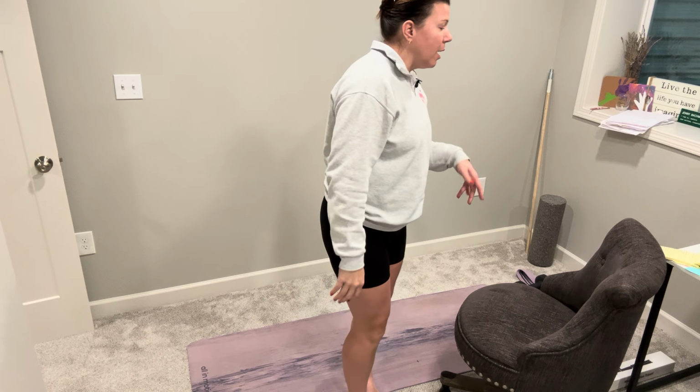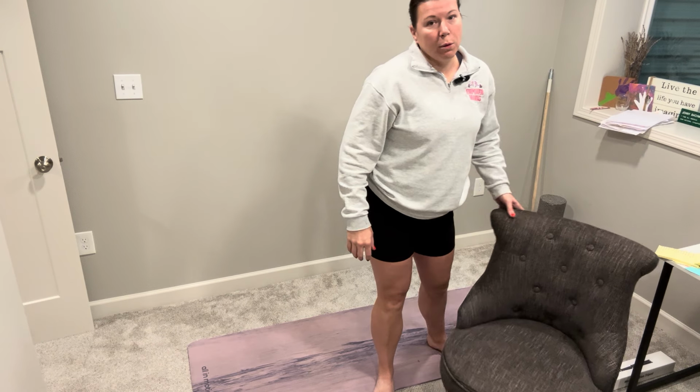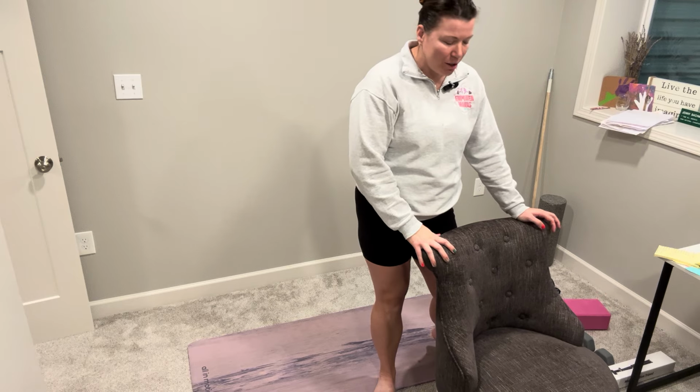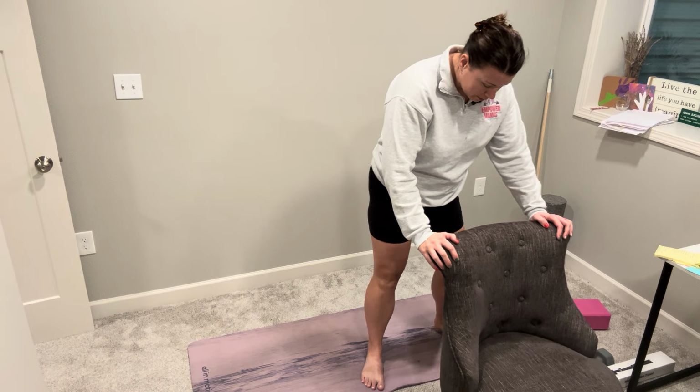Right now, I have a lot of moms who are in that last trimester, and so going through a little bit of birth prep movements. I think I have like 8 or 9. So we want to start with something that's a little bit more supportive or stable, so you can hold on to it as we go through the first couple of movements.